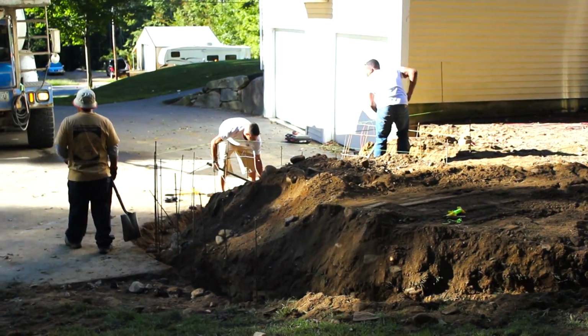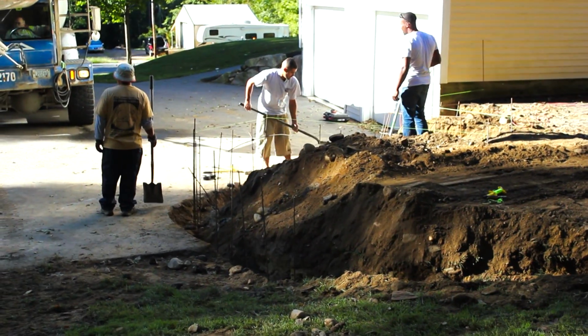We're going to do an outdoor kitchen, a patio, a bridge. I mean, we're just going to totally pimp this yard. It's going to look pretty nice. So stay tuned.